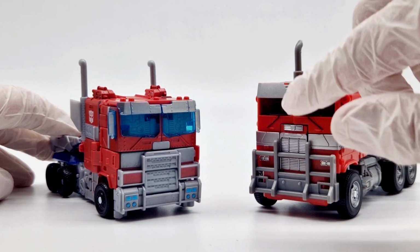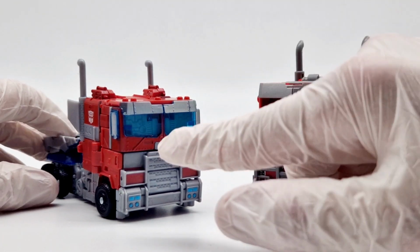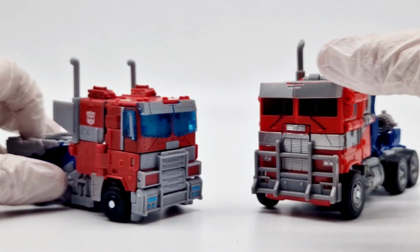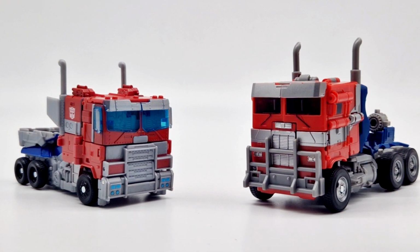I love the more popping of the ribcage, obviously here at the front, and the more silver that's going around than this on the mainline. I prefer the more accurate black windows compared to the blue as well. As we turn it to the side, the mainline one probably cleans up the backpack a little bit more in terms of the truck mode, but in terms of more accuracy, I definitely think the Studio Series one wins, but they are both good figures, not perfect truck mode, and this definitely goes down to personal preference.